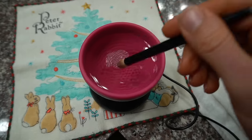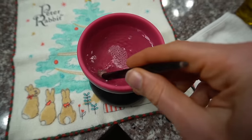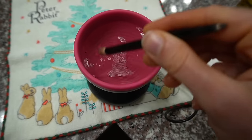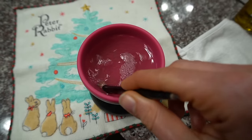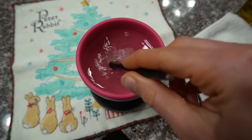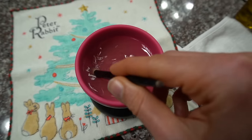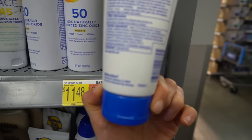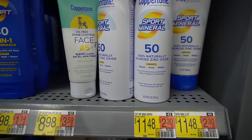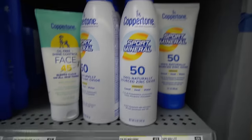Makeup brush cleaning time. This little gadget makes it so much easier to clean the brushes. I'm getting the cream eyeshadow out of this brush from Merit. Side note, I have really been liking the cream shadow and cream blush from Merit Beauty. I'm almost finished actually with the cream concealer that I have from Coppertone, the Sport Mineral SPF 50. I haven't seen these before. You get a spray. Now sprays, they're not super reliable. You have to do multiple passes and then physically rub them in.